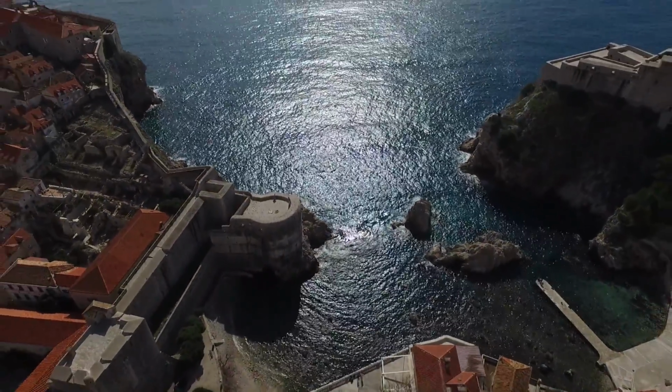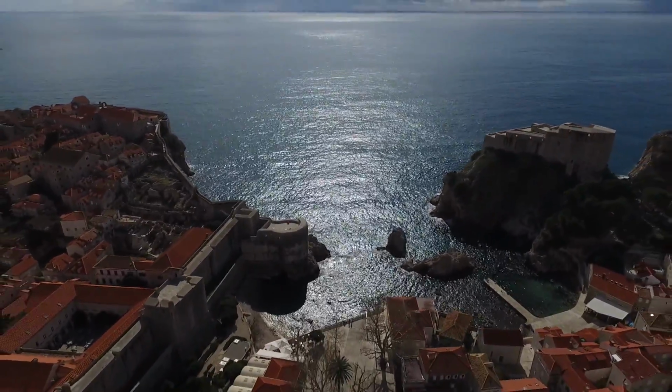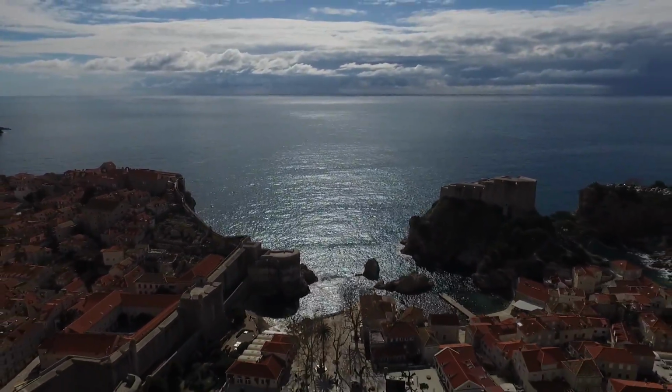Alright guys, so we just finished up the Game of Thrones tour, and we're now packing up our apartment here at Selenga Apartments. We got to say goodbye to Dubrovnik. Yes. We had a great time. We walked the wall, we explored the city, and it was awesome. We're off to Kotor, Montenegro, where we're going to spend a week.